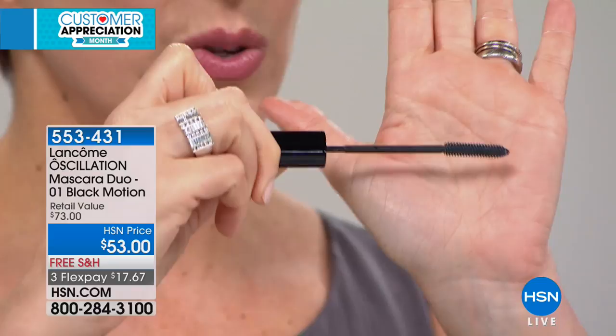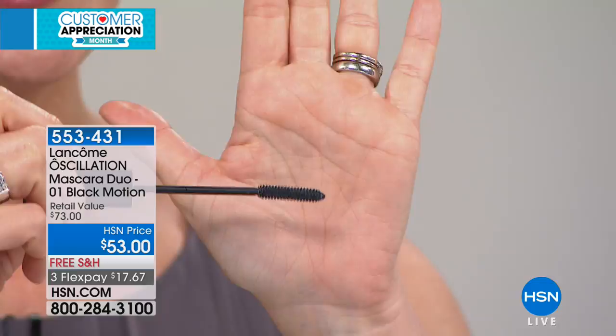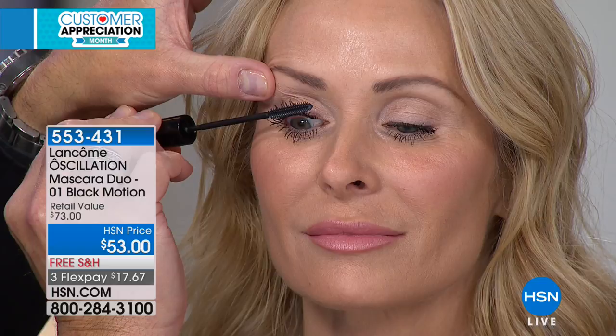What it does is it gives you 7,000 micro oscillations per minute that stretch and multiply every lash, wrapping at 360 degrees. Now, I don't want you to be afraid of it. I want to go over to Robert so he can show you. It does not move. You're not going to feel it. You may hear it a little bit, Robert, right? Right. But it just grabs every lash from root to tip, and you go slow, straight, and steady.